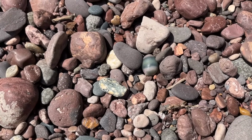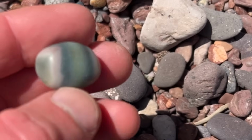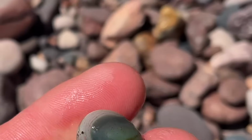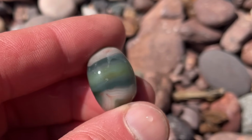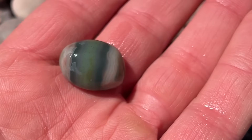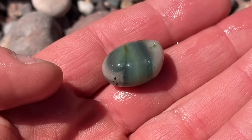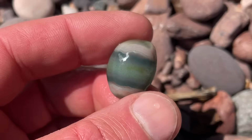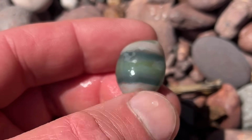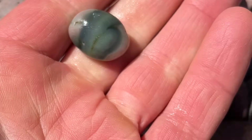Look at that. That's beautiful. It looks like there's... Get it wet. There's actually little bands on there. That's an agate. And it's green. Really green. You see the bands? I've never seen anything like that. I need to find its big brother or sister. Mother, father, grandpa. I want to find the grandpa. Holy cow, there's little tiny spots on the green too. Wow, that's just so cool.